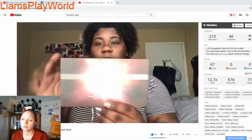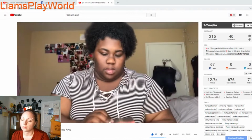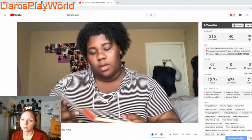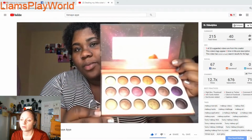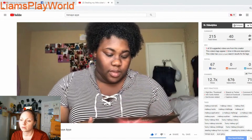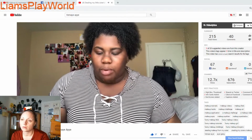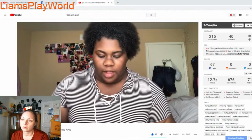She also has this solar flare palette from BH Cosmetics. Oh wow. Look at this one. This one is pretty also. These are more like, I don't know what you call them. I can't say bronze because bronze is one color, but every color reminds you of a bronzy type color.